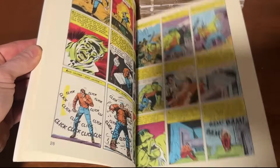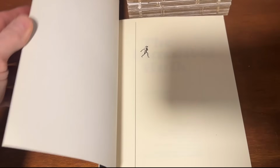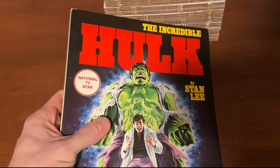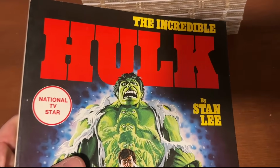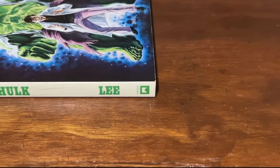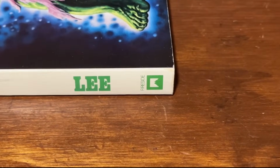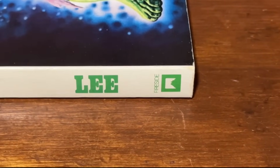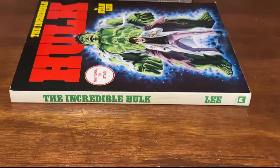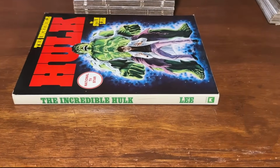So be on the lookout for these types of books. They are very popular. And there's other Fireside books available as well. So this isn't the only one, but keep a lookout. Oh, and as you can see, it also says Fireside on the bottom of the book. So that's another way to quickly find it on bookshelves if the words The Incredible Hulk isn't enough of a clue.